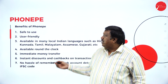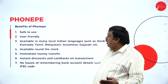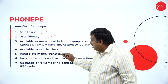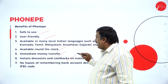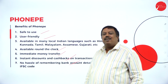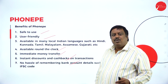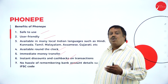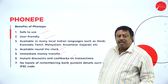And here multiple languages are supported. Any language can be used, either English, Kannada, Hindi, Tamil, Telugu. Safe to use, user friendly, available in many Indian languages, available round the clock, immediate money transfer, instant discounts and cashback, no hassle in remembering bank account details such as IFSC code. Here everything is linked, and it is very easy to transfer money and secure also. It is available in different languages, where we can read and understand all the terms and conditions of the secured part before making any payment.